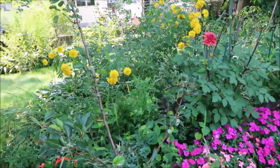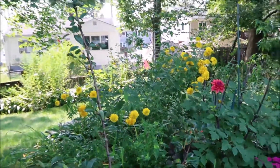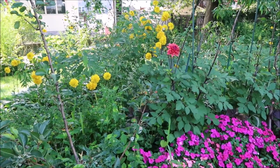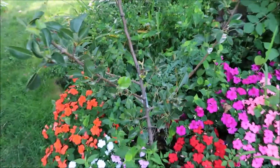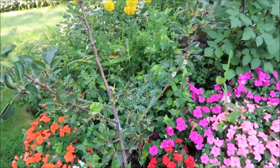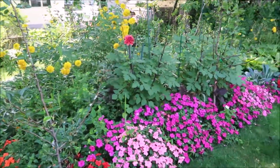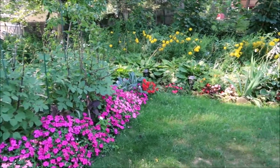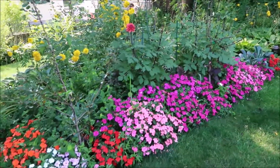My pear tree here, the squirrels ate all of the pears, and I had to cut it down and just kind of leave it like this. But it's starting to have some new growth coming up here. And so this bed has a new look for this time, and I love this.